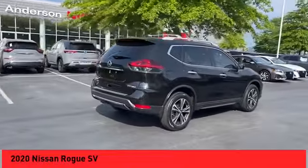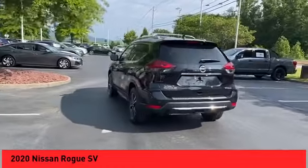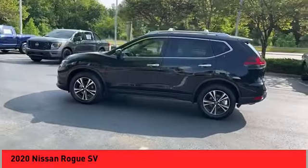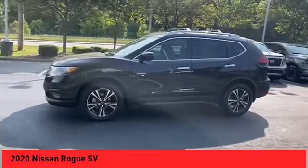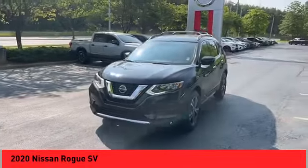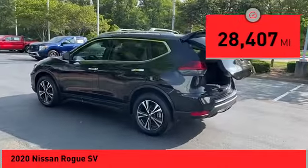You are going to love the 2020 Rogue. The stylish Rogue gets 27 miles per gallon and still boasts nearly 58 cubic feet of cargo space. With a 5-star side impact safety rating and confident handling, the Rogue is more than you expect and everything you deserve. This vehicle has less than 30,000 miles.